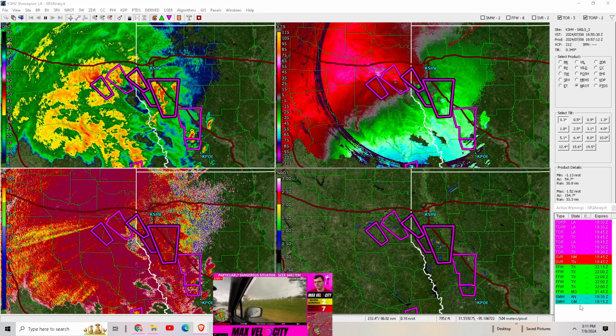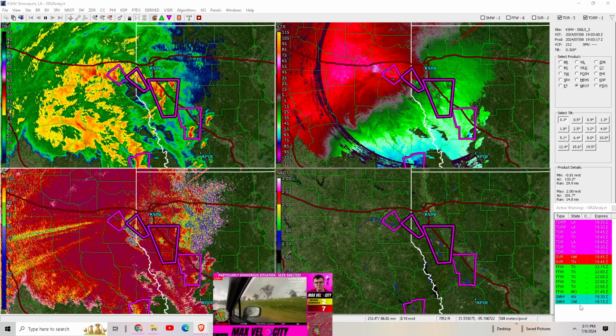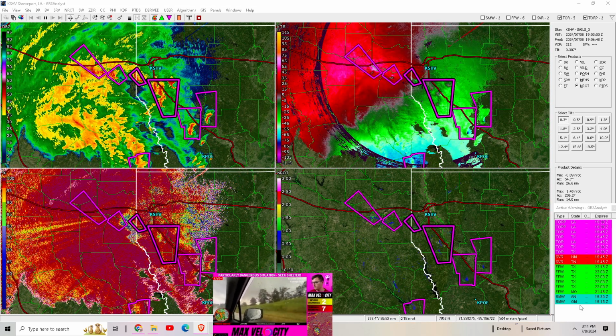Still a big debris signature, so this is still on the ground. It's going to be back in there somewhere. Oh yeah, the valley's going to be perfect. Valley's going to be right here. Stop. Get ready to stop.